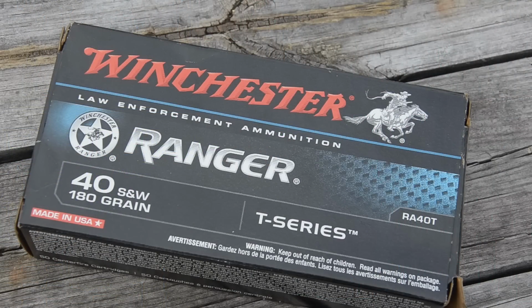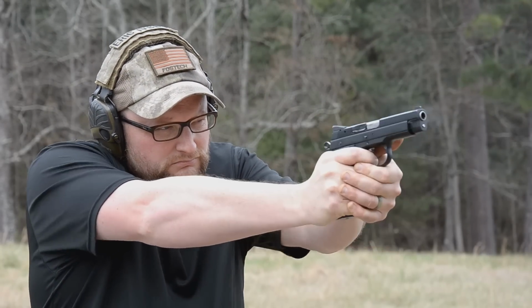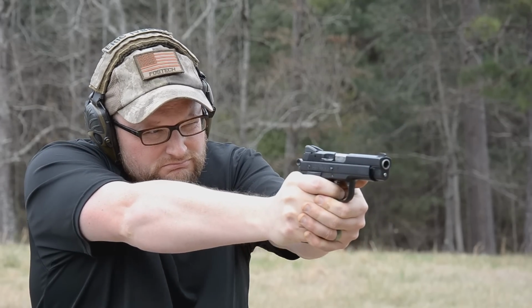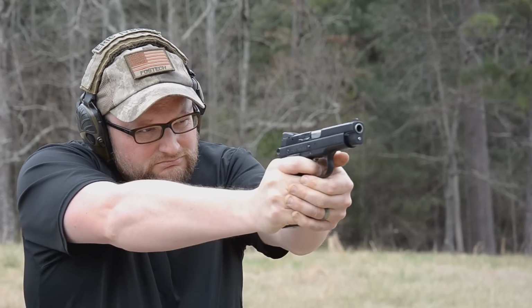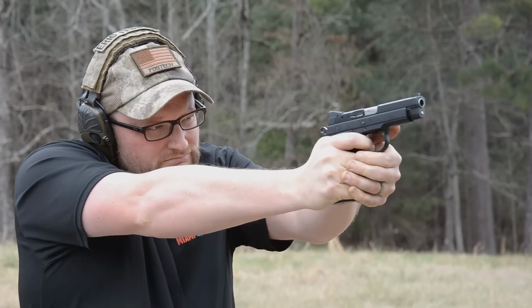So that's not a dig on 30 Super Carry or 7.5 FK or any of these other oddball cartridges. They're awesome cartridges. Even the 10 mil could be put in that category. Even the 40 cal, 40 Smith & Wesson, could be put in that category. They're all great guns. 40 Smith & Wesson is probably the king of one-shot stops on the street, primarily because of its association with law enforcement for so many years. There's a lot of data on 40 Smith & Wesson to support the fact that it is a good one-shot stop with proper shot placement, but that's because there have been so many law enforcement officer-involved shootings, and the data can kind of back that up.